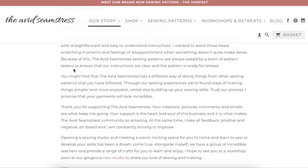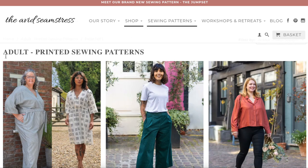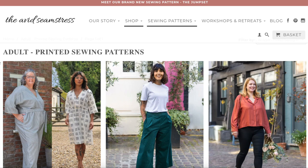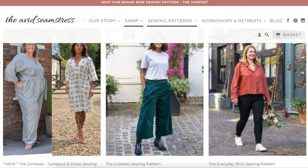But if you find yourself getting frustrated while making garments and following traditional sewing patterns, maybe their way of doing it is indeed easier and simpler to follow. Certainly something that is intriguing to me. I'd love to see what different ways they have for assembling garments.